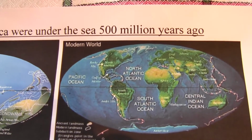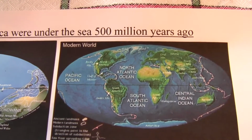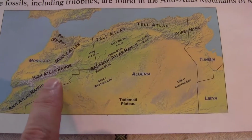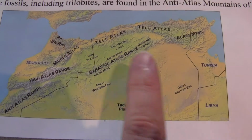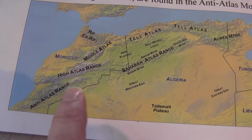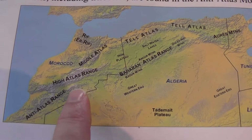The place that these trilobite fossils we're looking at come from is in the Western Sahara. So the Western Sahara is over here. You have the Atlas Mountains going all the way across the Sahara Desert, and the fossils that we have were found in the anti-Atlas Mountains. These mountains actually are up to 8,000 feet high, so they're quite large mountains.